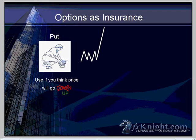If price goes up and you bought long, you're celebrating because your long trade is in profit. Meanwhile, your option contract down here expires worthless. But again, the option contract costs you a couple bucks. Hopefully in profit, you've made much more than that. Insurance is never free if you want it.